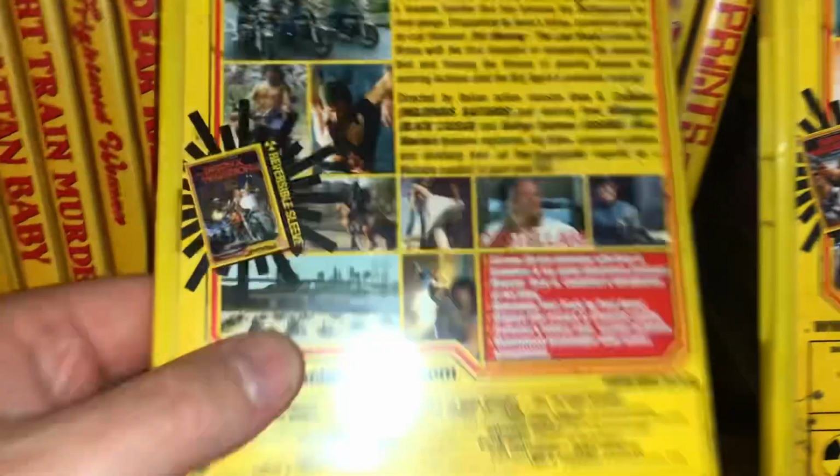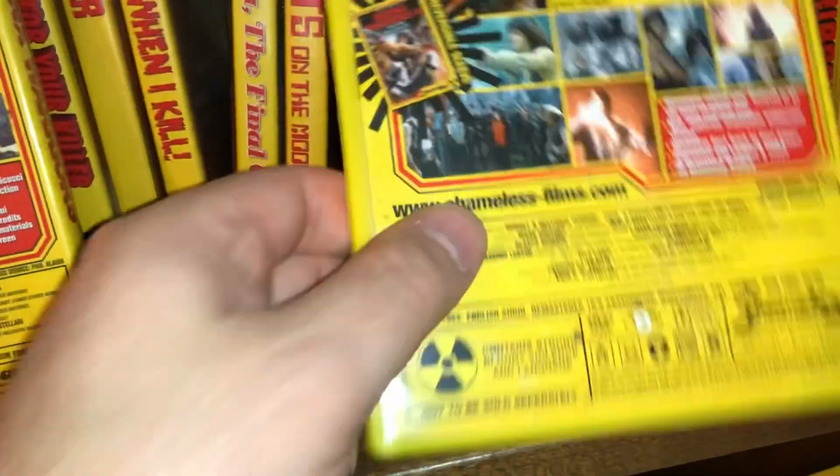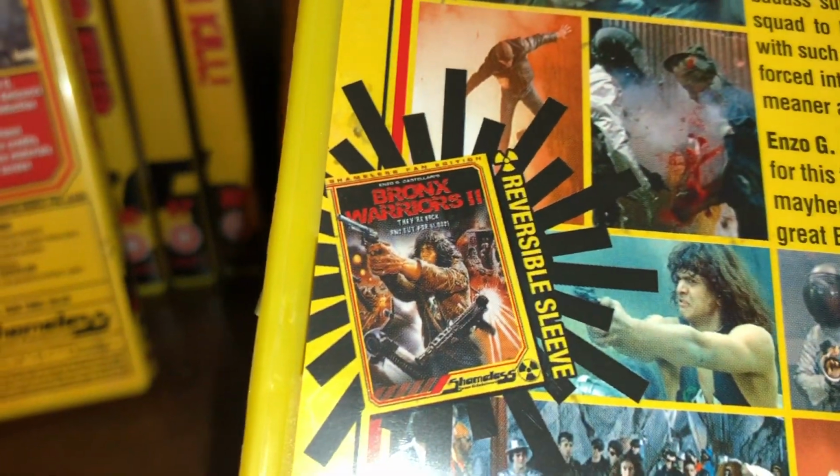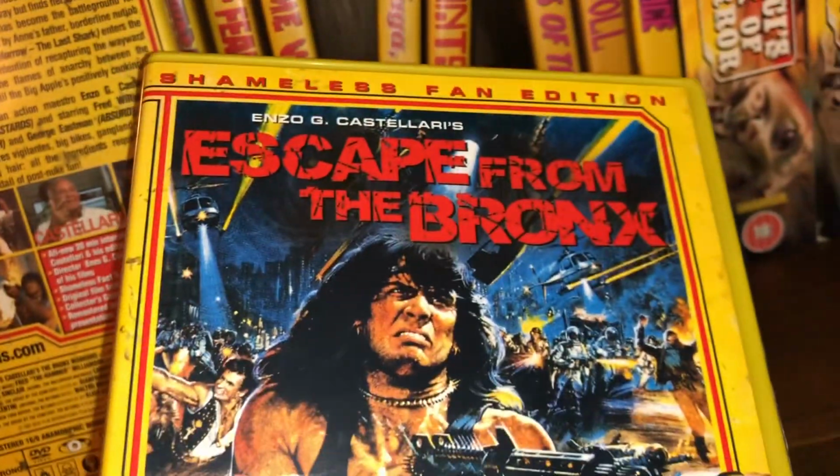But there's the reversible cover for the Bronx Warriors. These are really fun movies. They're calling that the Bronx Warriors 2, Escape from the Bronx.